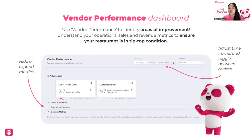You can see here the vendor health check and the customer ratings. And under that, your metrics. You can just click on the drop-down arrow to expand them. Now, over here on the upper right side, you can adjust your time frame and toggle between outlets if you have multiples. So you click here, and then you will see all of your outlets. And for this one, you have last 7 days, this week, or current month to set them, or you can also set a custom time frame by clicking on the three dots.